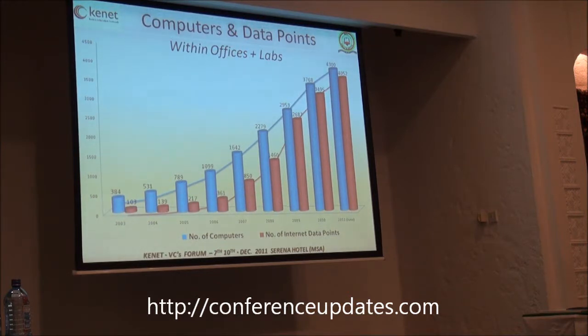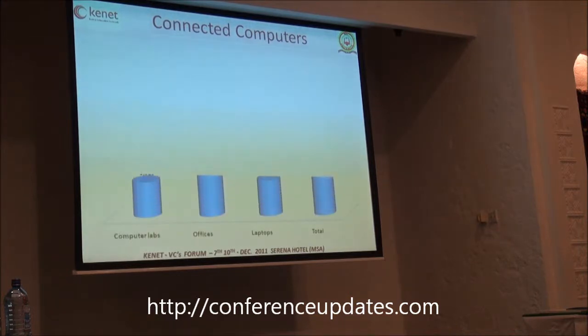Again, looking at the computers in the various hands, we do have, specifically here, the laptops. Majority of them are in the hands of students. You can see we have 2,100 laptops. These are the laptops that we've been registering in our hotspots. So in total, we do have about 6,400 of these units, including those in labs and offices. That is the desktops plus laptops.